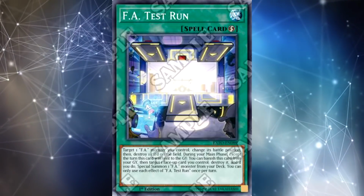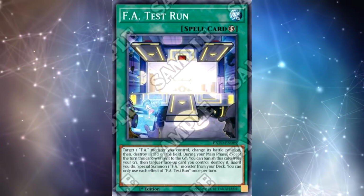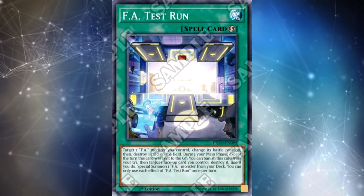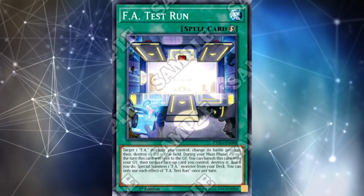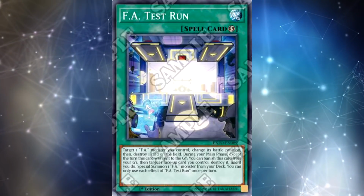So those are like my top wants, and also the easiest cards to get, which is kind of funny. But I want all those FA cards. I want 3 of all of them, and I'm going to be testing out a whole bunch of decks, most likely on live streams once Dueling Book finally updates the database with all the new support.